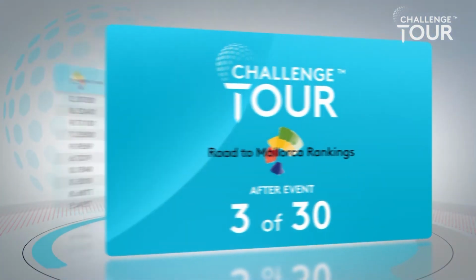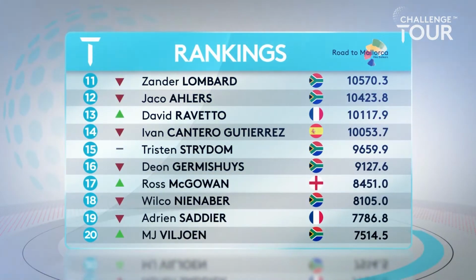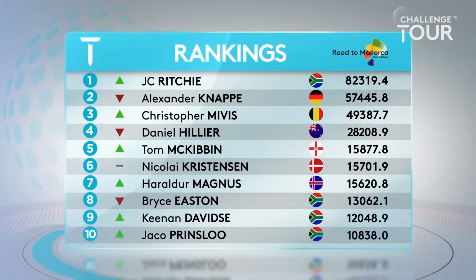So after 3 weeks on tour, let's see how the Road to Mallorca rankings are settling down. Slipping into that all-important 20th spot, MJ Viljoen, while just above him, after their decent showings in Durban, Ross Mcgowan and David Rivetto are both upwardly mobile too. With just over 12,000 points so far, Keenan Davids has made a promising start to the season on familiar territory. He's up to 9th. The Iceman Magnus warming up nicely, as are Mcgowan and Mivis, but steaming away at the top and overtaking Alexander Canapa, JC Ritchie.